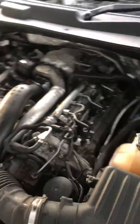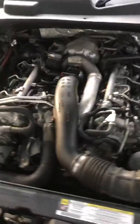Listen to that. Mercedes OM 642, 3 litre turbo diesel. Dirty old diesel. Tick, tick, tick, tick, tick, tick. Sounds like a boat engine, doesn't it? But, like I said, 80 odd thousand miles. She's worn them very well.